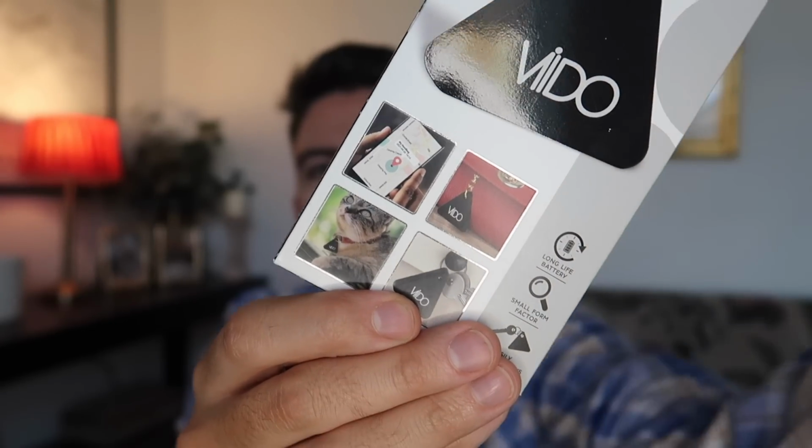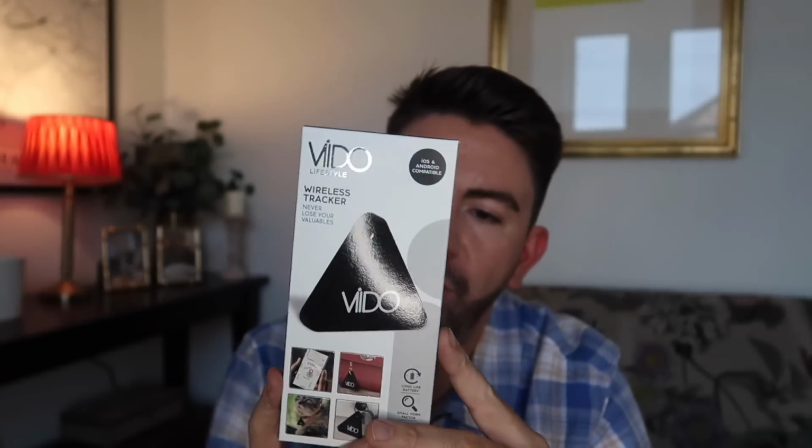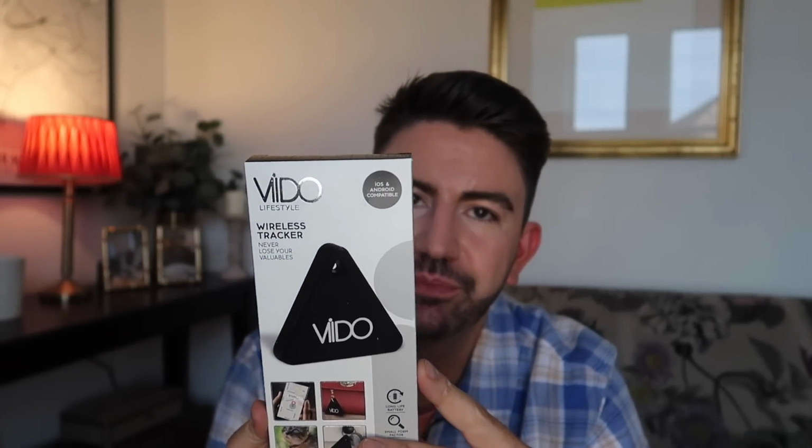I don't know if you can see the drawing there. Yeah, it just says wireless tracker on the back. Really good price for one of these. I've seen them elsewhere for a lot more, and it's compatible to the different phones and things. You just get the app, and you can find your keys if you lose them, or anything. I guess you could pop it into a handbag, a bag, into a suitcase as well. So yeah, I thought that was very good for £4.